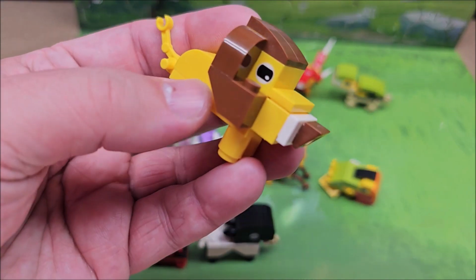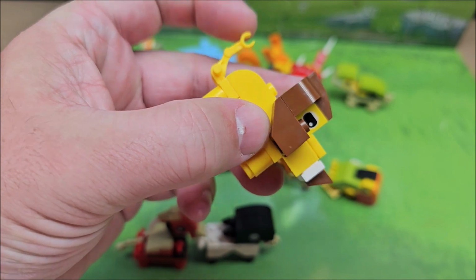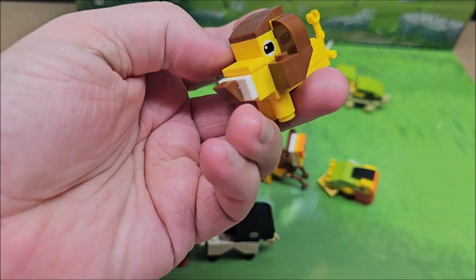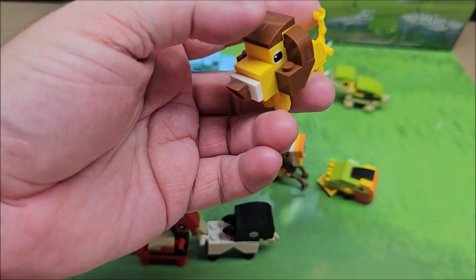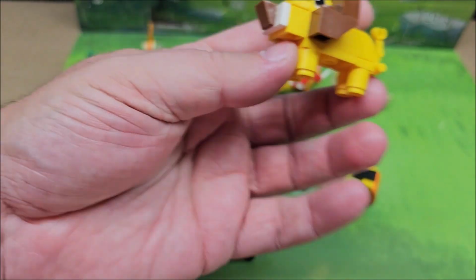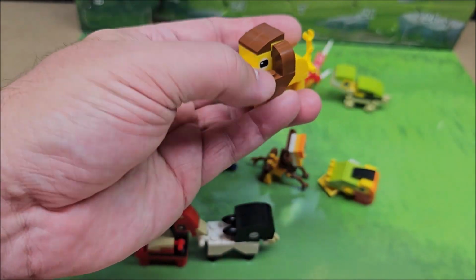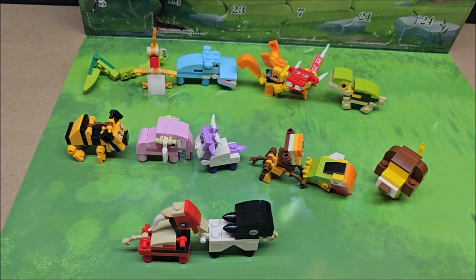The lion was one of the first ones we pulled. It's fine. I don't like the style of tail. I wish that these two pieces here went down one more step, and I wish there was a smooth flat piece right on both sides. I think that would have really secured this piece. So I'm going to put this in as middle of the road because I don't like the tail, and I would prefer those two being a smooth piece just to finalize that one piece for us.